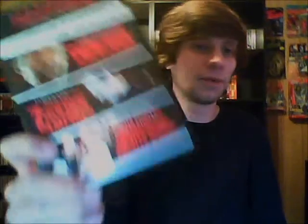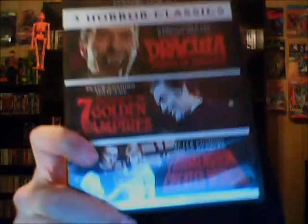This is a cool 3-pack. When this came out, I needed Dracula Prince of Darkness. That was one of the ones that was released by Anchor Bay and is out of print and goes for a lot of money. So when they re-released that one on the set, I was really happy. And I do have a bunch of the Anchor Bay releases, but I'll be showing those a little bit later in this video. Those are actually coming up soon.